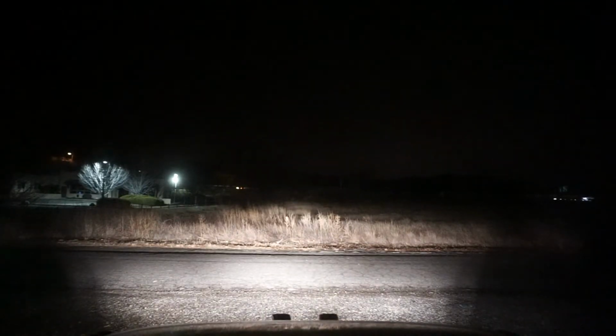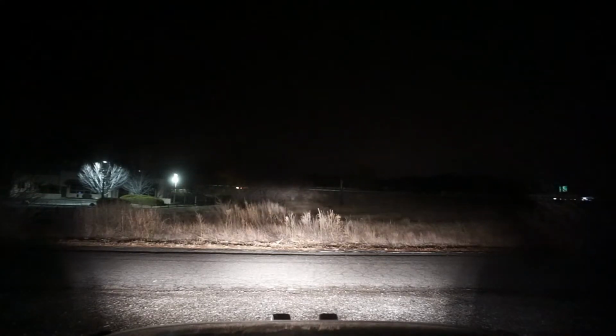I've got pretty much a moonless night here. So here I am sitting in the driveway just looking at a field across the street, and on right now are my original low beams. Here is low beams with fog lights coming on. There's the fog lights, the stock Jeep fog lights that are in the Black Mountain bumper. And now we'll go to bright lights added on.